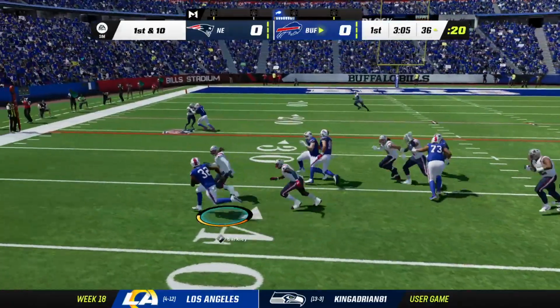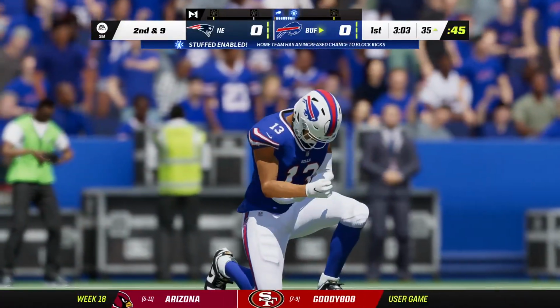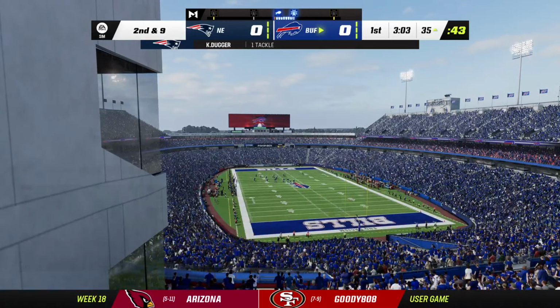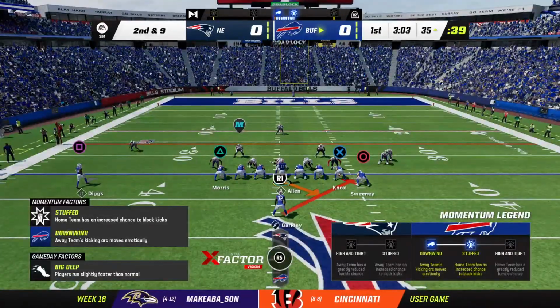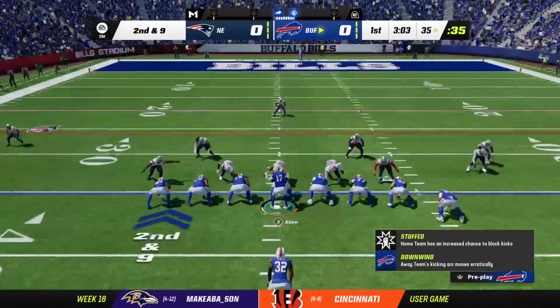Running left, it's Barkley. Nothing doing. Barely able to muster a yard to hit the 35. Now a stoppage here as we've got a Bill shaken up on the play. And this is certainly not what you want to see in the final week of the year. We'll be back.